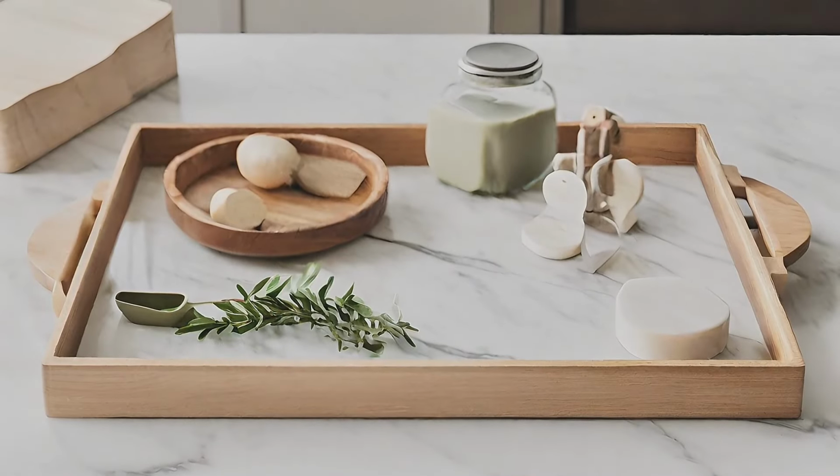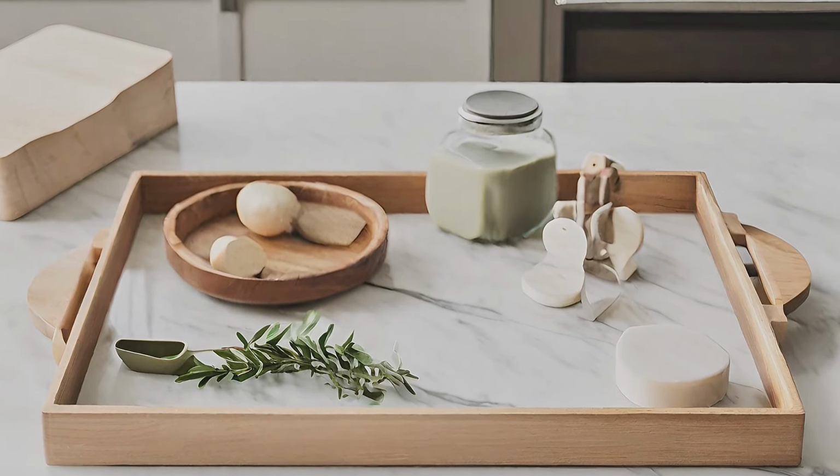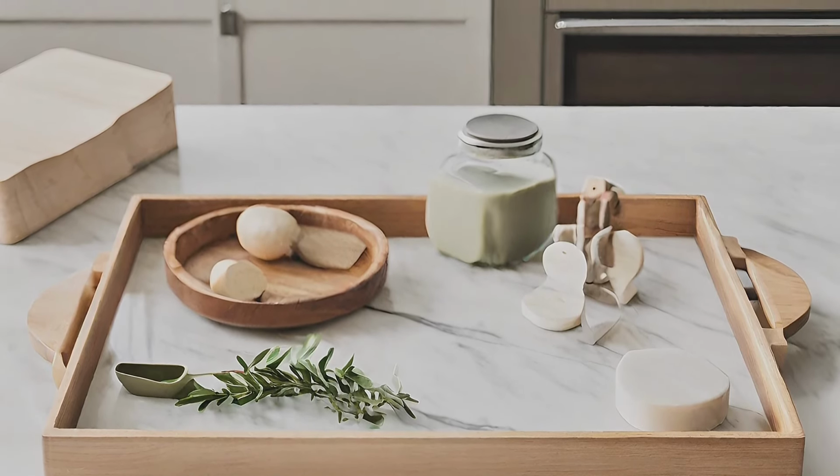Wood and marble kitchen tray. Combine wooden and marble elements in a tray adorned with kitchen essentials, achieving a harmonious balance of textures.